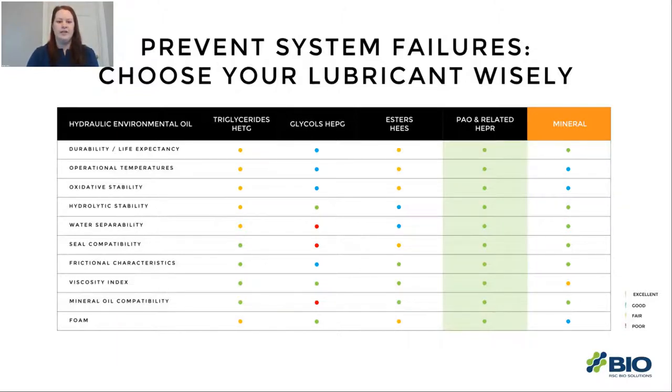Next would be the polyalkylene glycols, or the PAGs. These are pretty difficult to work with in most systems because they're incompatible with a lot of other fluids and even common seals. And also, if there's any quick changeouts that need to happen or top offs, like I said, they're pretty incompatible with other products. So if something happens and you need a quick fix, this is not the product you want to work with.